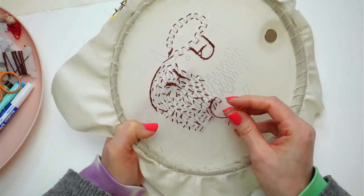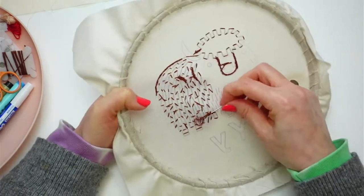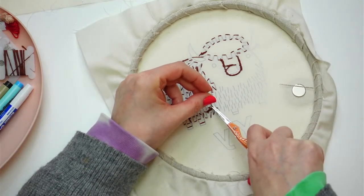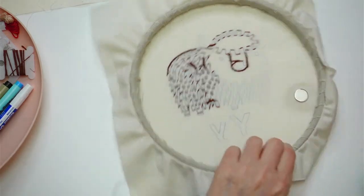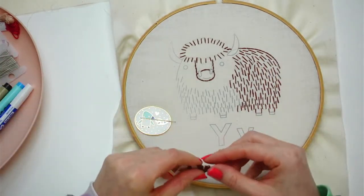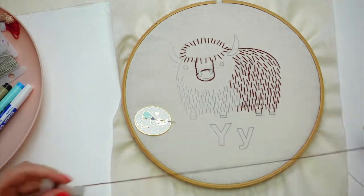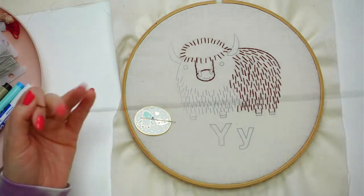How many letters have I completed? We went in order, so I am on letter Y. So we just have this one and one more to go. We are making it into a quilt, and we're free motion quilting each piece as we go. Each letter on its own we're quilting, and then we're assembling the quilted pieces later. So we'll be hanging out with this project for a little while yet, but we just have this guy and one more. So we're on letter 25, right?